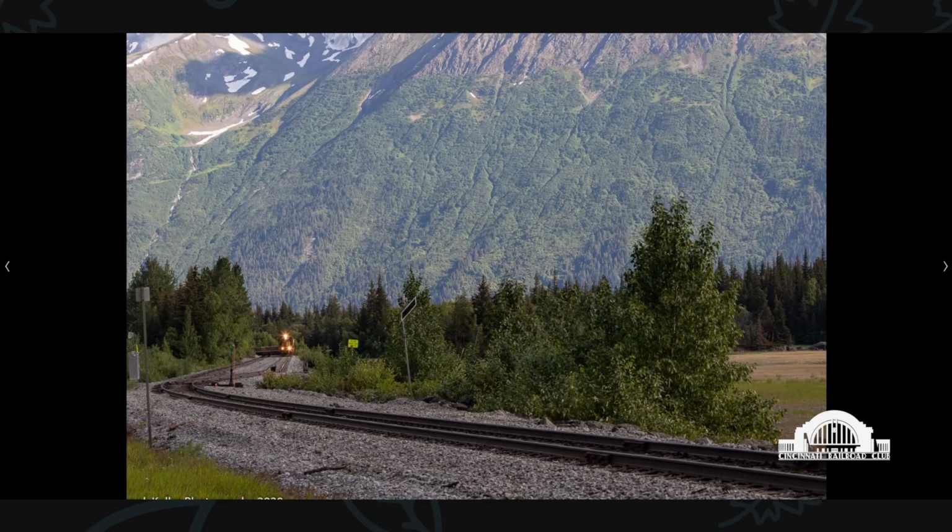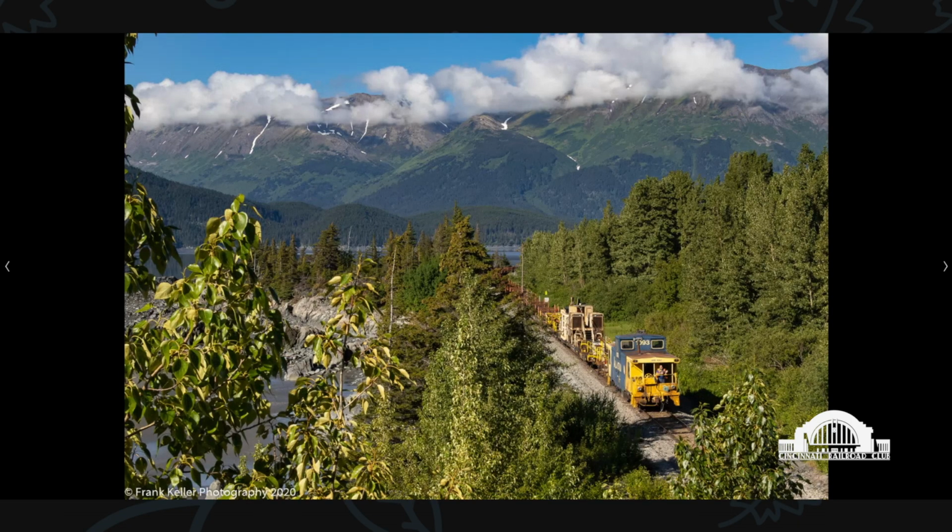This is the work train at the north end of Brooklyn Siding. You can see those mountains look massive there. The work train still operates. We're operating cabooses on the railroad. So they have one for the work train, one for the B&B crew.